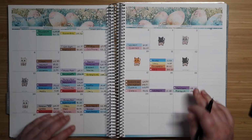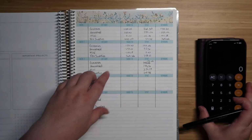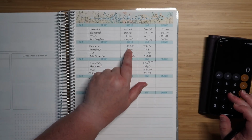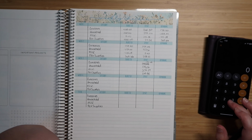So I'm going to go through and do the math over here real quick to figure all of this stuff out with my calculator. Let's see. I really only had that, well, I'm already way over on groceries this month.